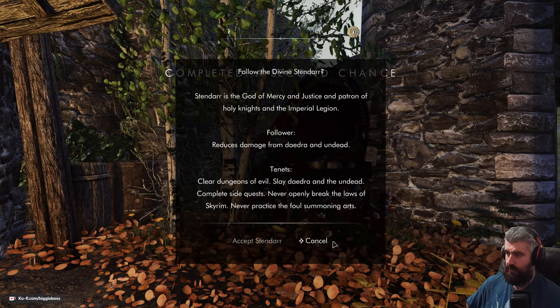Ooh, carry weight. This is what I need. Stamina regen slower. Honestly, though, stamina is almost instant anyway, so I will take that. And I can make money. I don't even need these soul gems either.